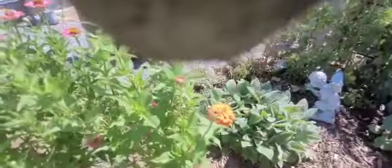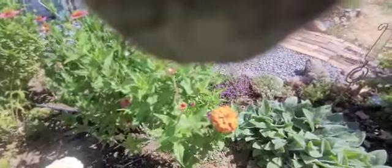And then for some reason, oh, I know why, because this was the California mix. I don't like that color in here, but I'm leaving it. So I'm not saving any of the seeds for out here, but I don't want that color out here. I just want the pinks, purples, whites, greens, that type of thing.